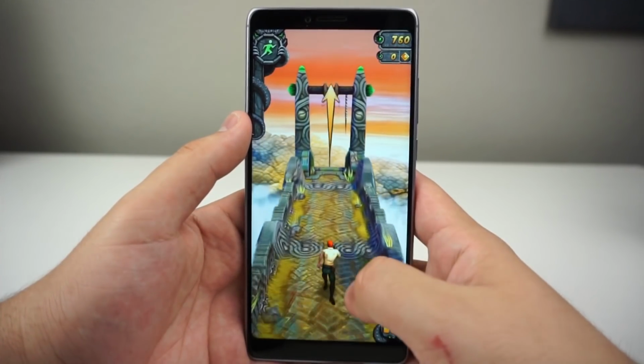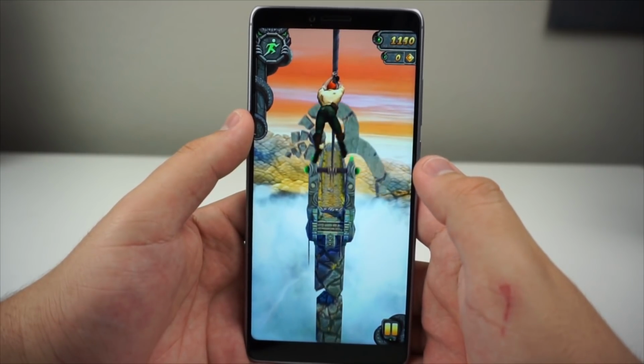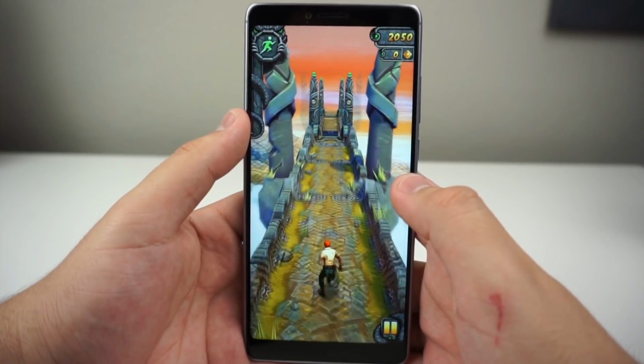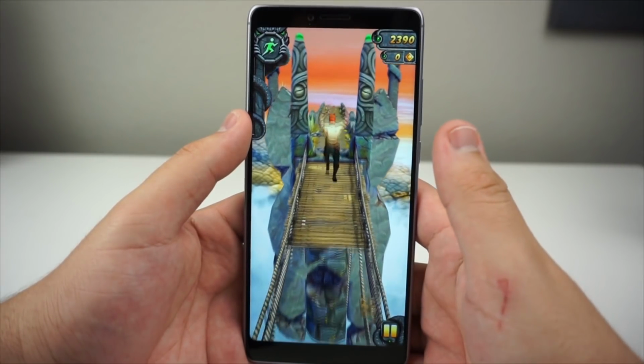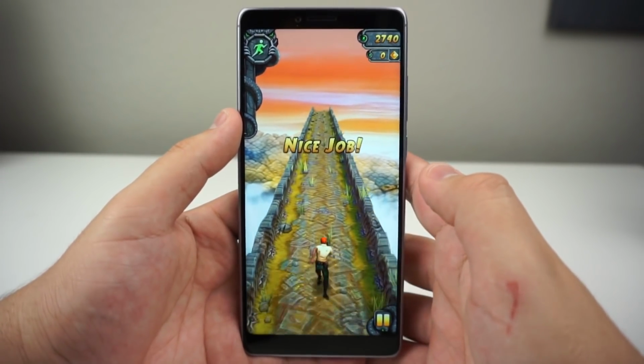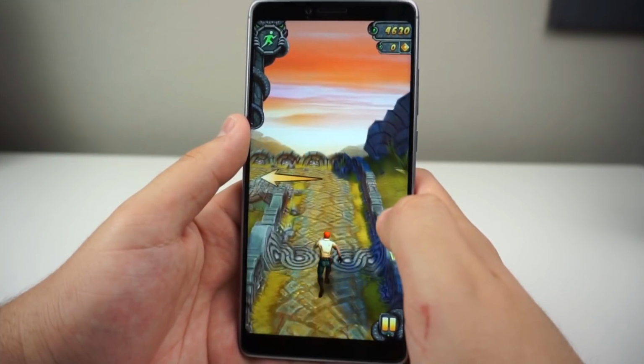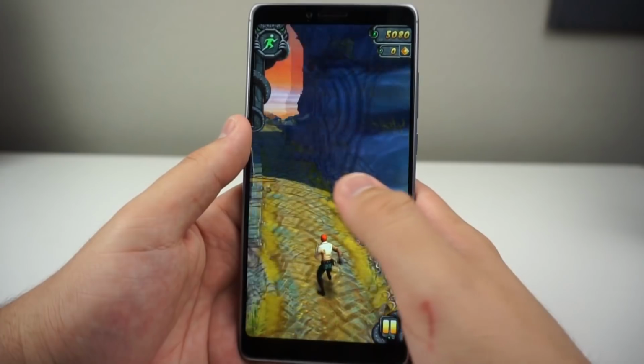Speakers are also very loud and clear on this device. They are better than the LG Stylo 4. Now, the LG Stylo 4 speakers were a bit tinny, but these ones are much clearer. Very clear speakers on this device. So far though, this is running perfectly, and we're going to see how far we can get on this.